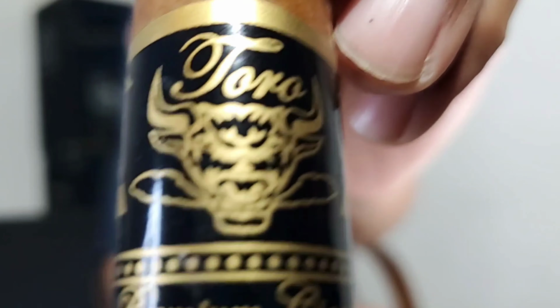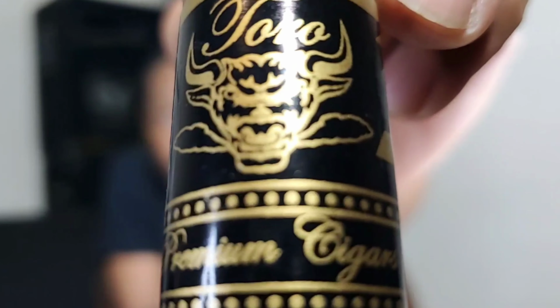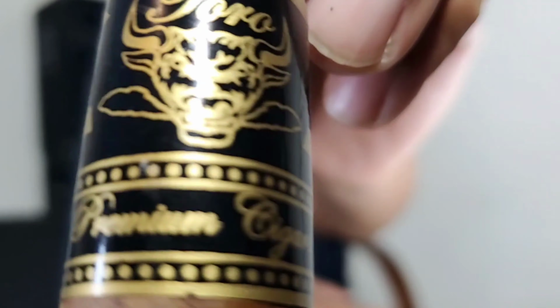Let me get that focus in. Let me get that focus, man. That's the label. This is the Toro, and these are premium artisan cigars from my OGs over at Divine Leaf.